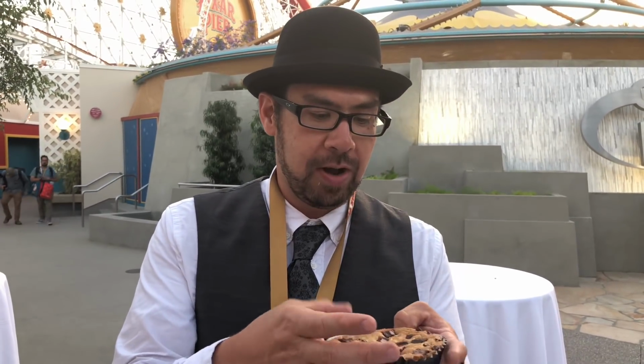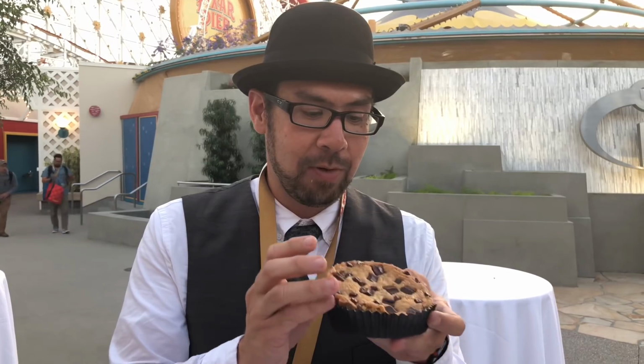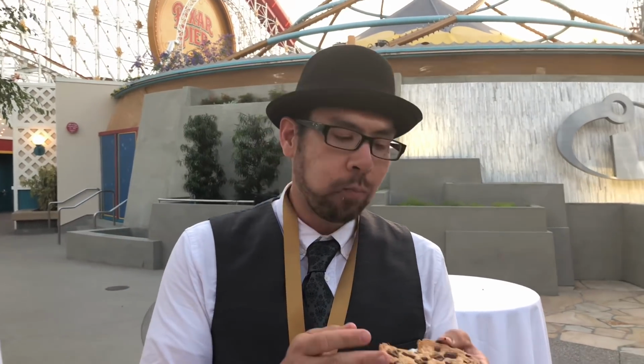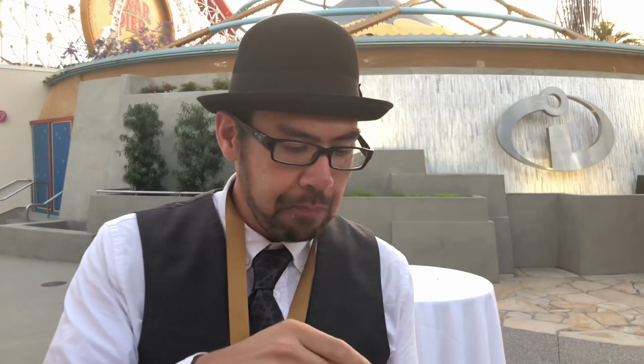Pretty good size. And now the mother load, the Jack Jack Nom Nom. Oh, it is warm. I can feel how warm it is. Here we go. Oh yeah. These are all good. I know why this is called the Nom Nom Cookie. And if I were Jack Jack, this is what would draw me to come back into this dimension. So it's very good. It's worth checking out right at the exit of Incredicoaster.